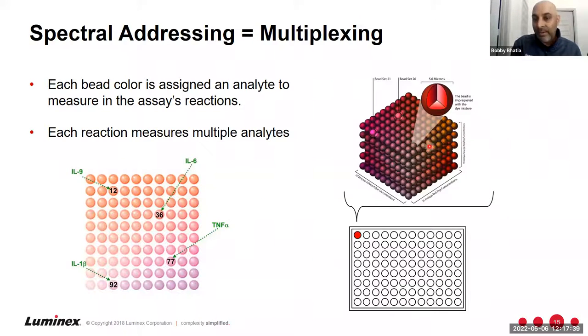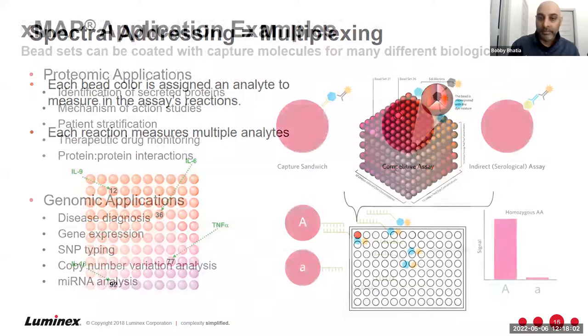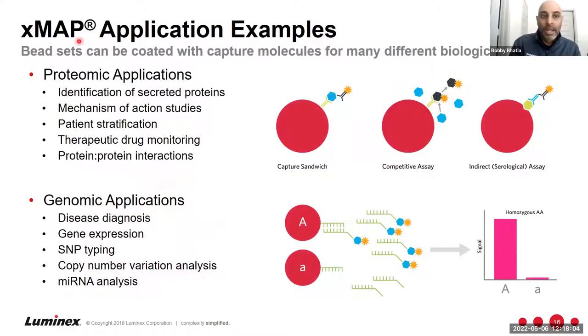Because it does up to 500 bead regions, uniquely, and I'll mention this in the next couple of slides, when it comes to nucleic genomic applications, you will find that a benefit is doing up to 500 different targets, depending on the instrumentation type. If it's a protein-related immunoassay, one of the largest assays available commercially is roughly around 65.